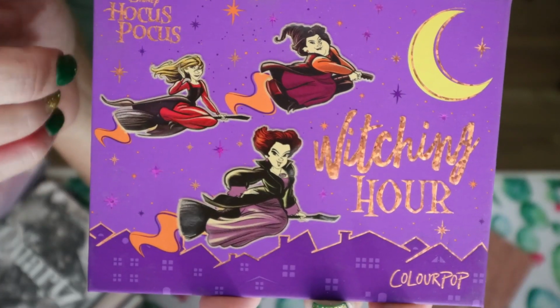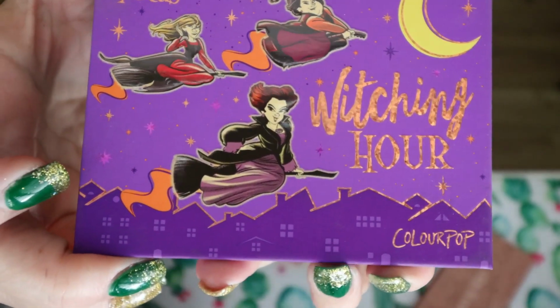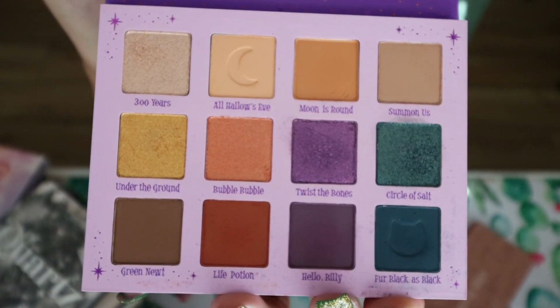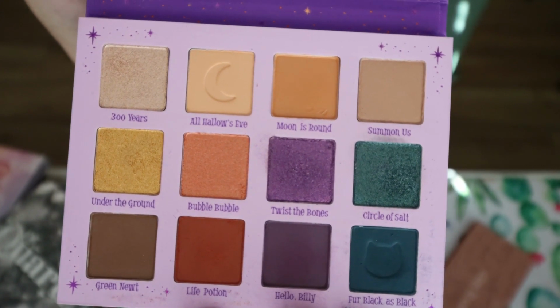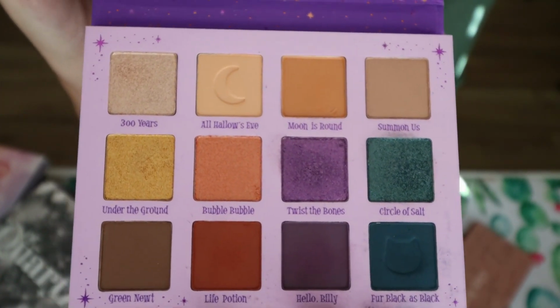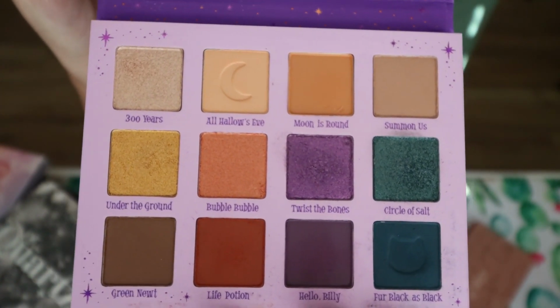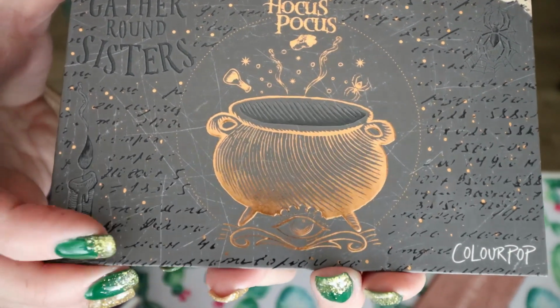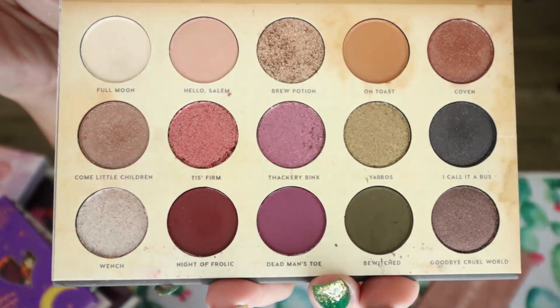The Witching Hour palette, which was last year's Halloween release with Hocus Pocus. You're gonna see a lot of Hocus Pocus palettes in here because ColourPop has released quite a few. I really like this palette. I used this year to create a fun Halloween look. So Gather Round Sisters was the first year they released their Hocus Pocus collection. So the one I just showed you was the second.